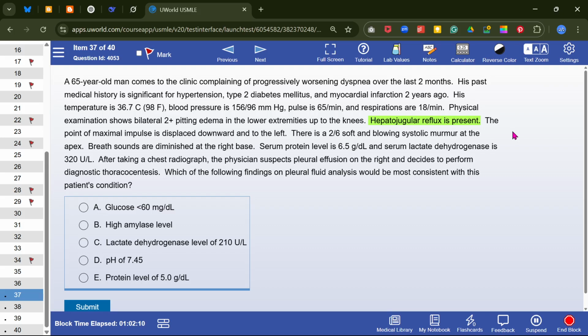He may have, is it exudative pleural effusion? Because according to Light's criteria: pleural fluid protein by serum protein, pleural fluid LDH by serum LDH, and serum LDH is two-thirds of the upper limit of the normal. Only one criterion is present, and thoracocentesis, okay, we do not know the thoracocentesis level.